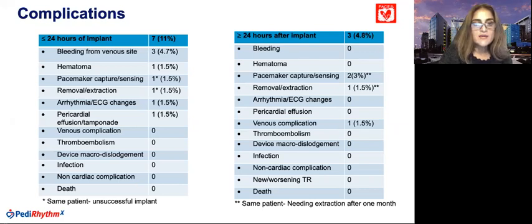1 patient had pacemaker capture problems, and this is actually the unsuccessful implant where the pacemaker was removed. This was felt to be more of a patient substrate issue than a device issue. This patient had Emery-Dreifuss syndrome, and on MRI, there was already extensive myocardial scarring. Now, there was a pericardial tamponade in 1 patient, and we're going to talk about cardiac perforations in a little bit.